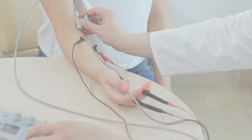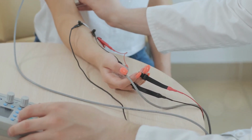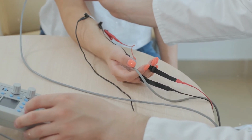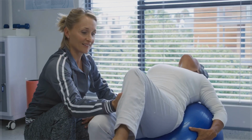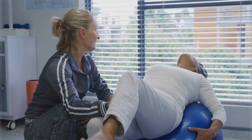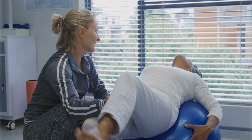Medical professionals use a variety of techniques to diagnose Erb's palsy. These may range from physical examinations and nerve conduction tests to more advanced imaging techniques like MRI or ultrasound. The treatment, however, is largely dependent on the severity of the nerve injury. Mild cases often recover with physical therapy, while severe cases might require surgical intervention.